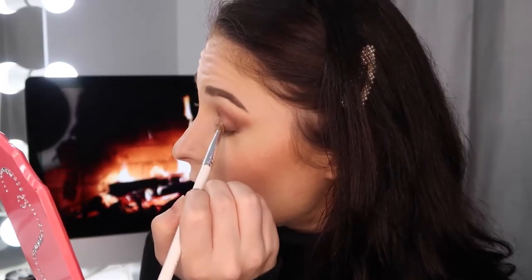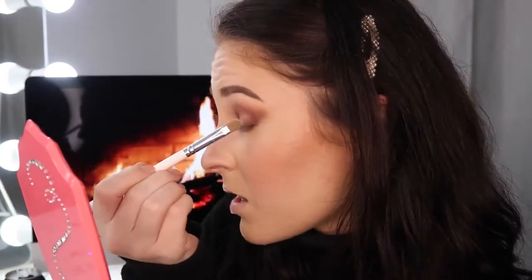Oh, can you see that? Oh, look at how much of a difference that makes. I'm obsessed. I'm just going to blend that in with the other shadows, making sure that we're not losing any of that definition. Okay, going to do the other eye. Just tapping that on. Sorry, my camera cut out.